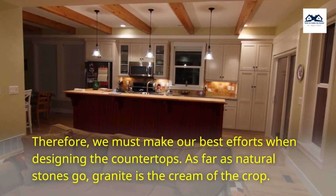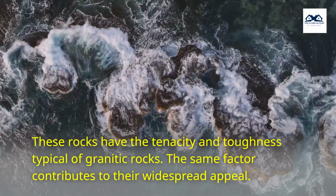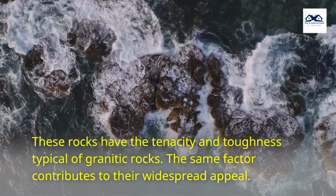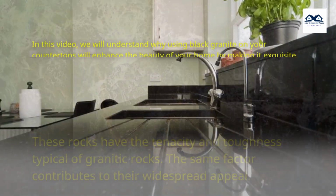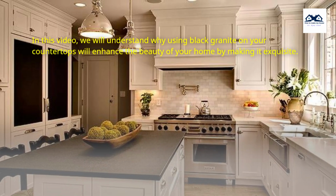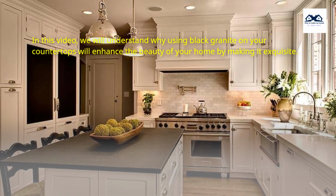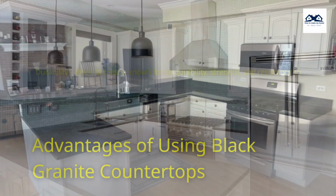As far as natural stones go, granite is the cream of the crop. These rocks have the tenacity and toughness typical of granitic rocks. The same factor contributes to their widespread appeal. In this video, we will understand why using black granite on your countertops will enhance the beauty of your home by making it exquisite.